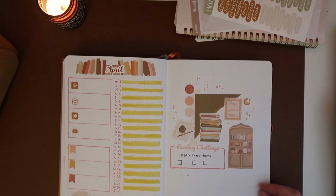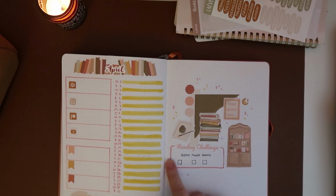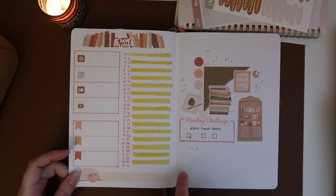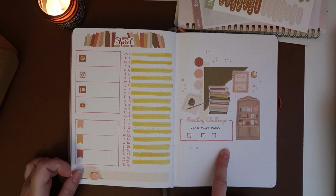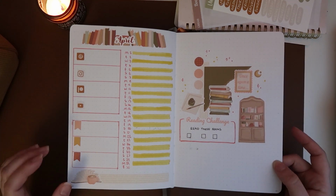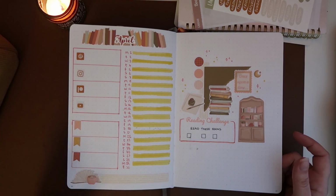So I already have my February spread all set up. Oh no, it transferred. My ink's not drying as quick as it used to. I don't know what's going on. Anyway, that's fine. So this is my April spread. I kind of mimicked slightly what I did the previous month because I quite liked the layout. So this is what I've done, and then I've added my little reading challenge because the theme that I've gone for this month is bookish. So I've got my bookish kit that I made, which is available for download on my Patreon and also available as sticker sheets in my shop.